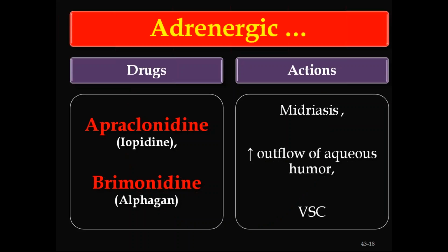So if you are scared, if somebody tries to joke with you or surprise you, you start to have a lot of adrenaline. Your pupils are going to start increasing in size. That is called mydriasis. Okay, mydriasis is one of the actions of the adrenergic agents. So we have clonidine. Remember clonidine?